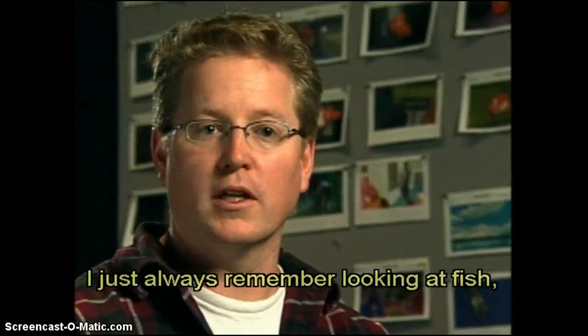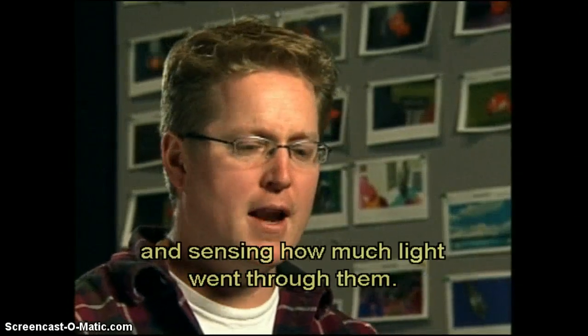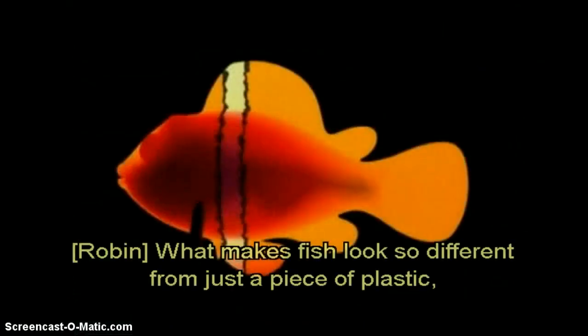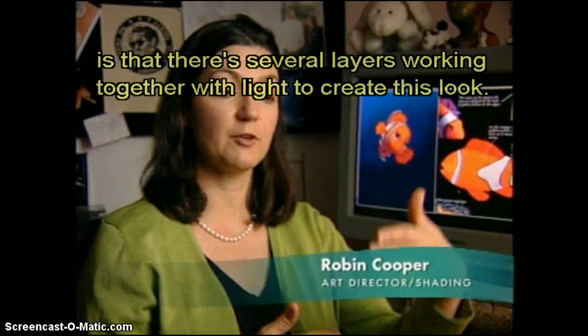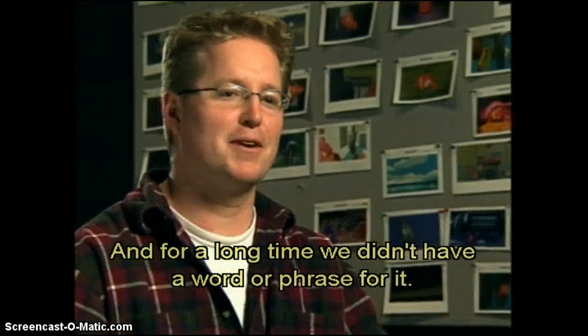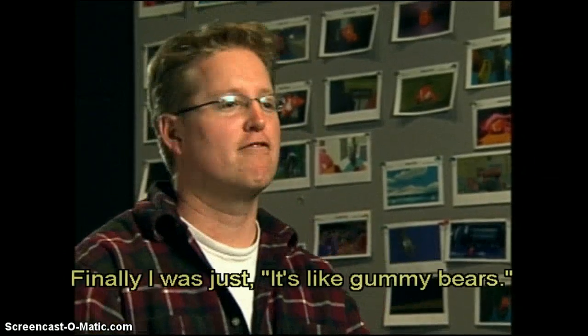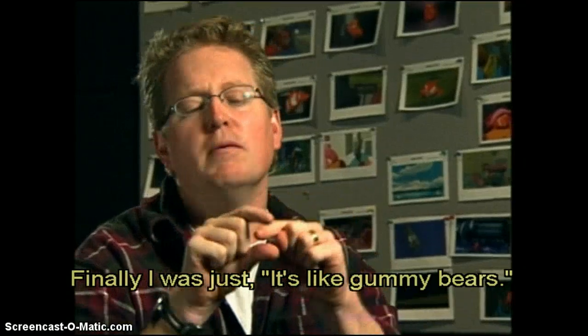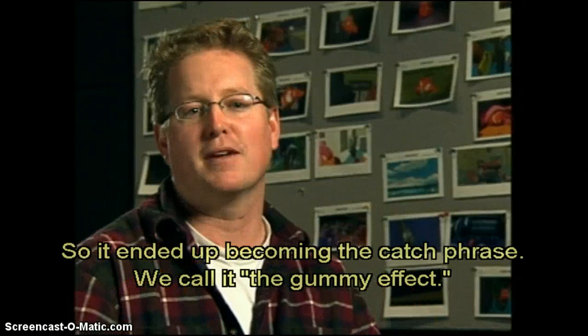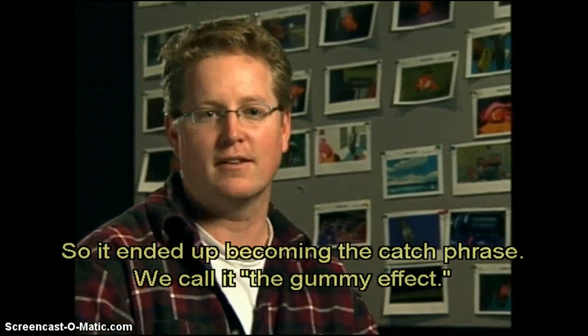I just always remember looking at fish and sensing how much light went through them. So that was one of the first things I sort of threw at them. I said, can we make that? What makes fish look so different from just a piece of plastic, basically, is that there are several layers working together with light to create this look. And for a long time, we didn't have a phrase for it. Finally, I was just like, well, it's like gummy bears. When you put a light behind gummy bears, it glows through. And so it ended up becoming the catchphrase. We just call it the gummy effect.